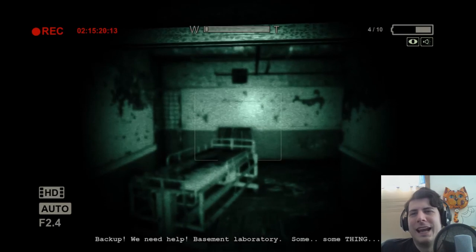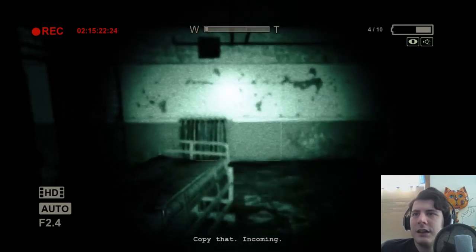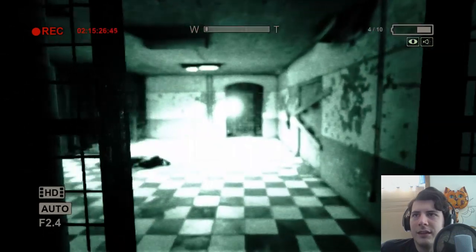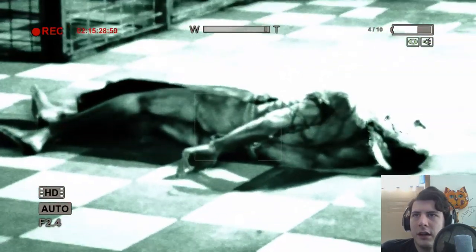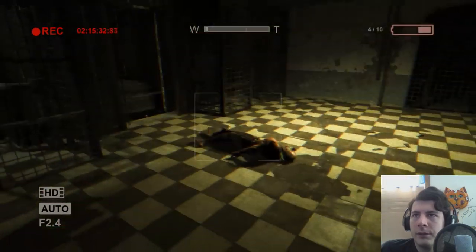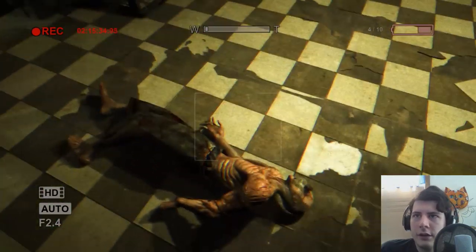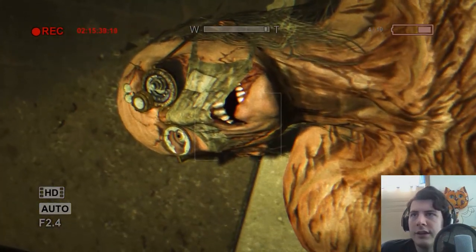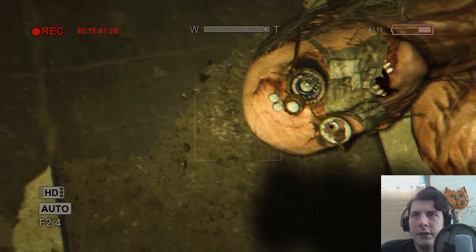They found Billy! Copy that. Incoming. Yeah, you can only see him with night vision, so they probably can't see. Oh, hey, Traeger. Hi. Am I supposed to go that way, or am I supposed to go... I'm going this way. Hey, you Traeger. Hey, buddy. Hey, buddy. Oh, you do have teeth. I couldn't see them under the mask.